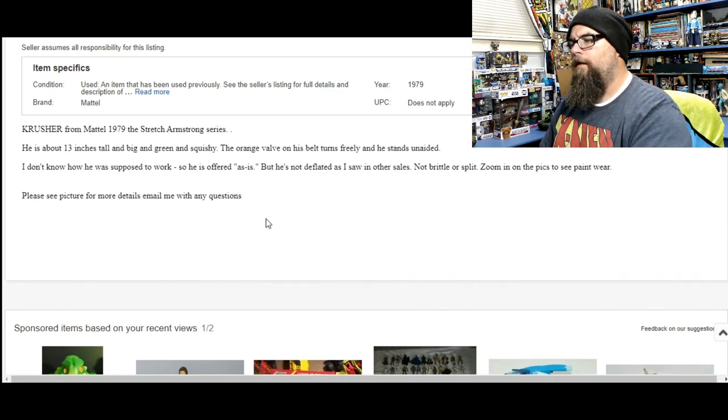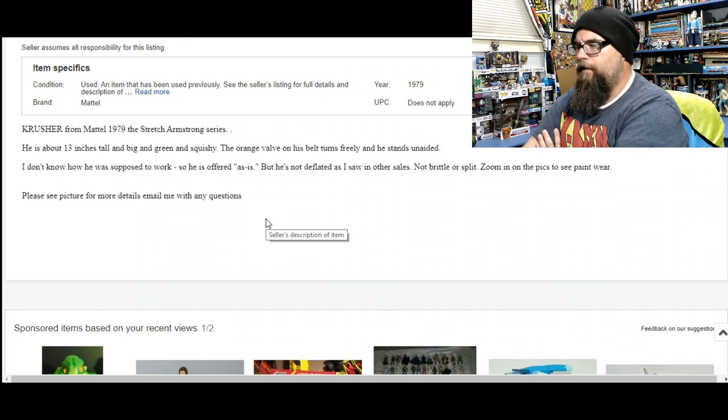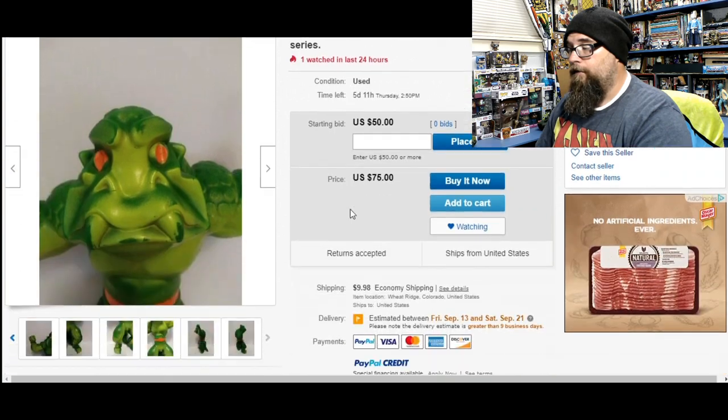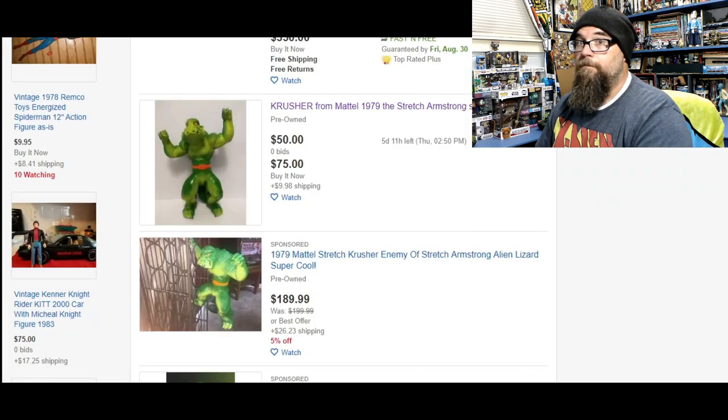See what it says. He's about 13 inches tall and big and green and squishy. The orange valve on his belt turns freely and he stands unaided. That's cool. I don't know how he was supposed to work, so he is offered as is, but he's not deflated as I saw in other sales. Not brittle or split. Zoom in on the pics to see paint wear. 50 bucks? Heck yeah. Definitely would want to get him. So I'll put him on the watch list and never know. Maybe I'll ask Santa for him if he's still around by then. Santa owes me a couple favors, so we'll see.